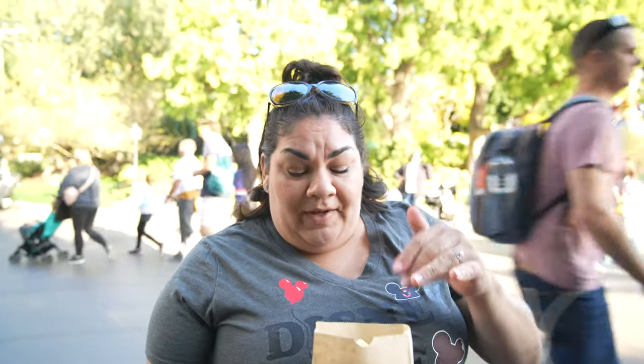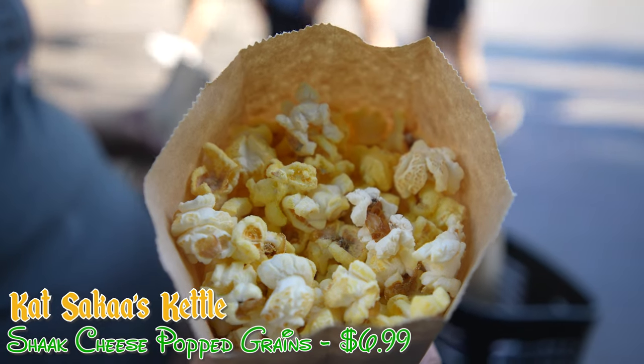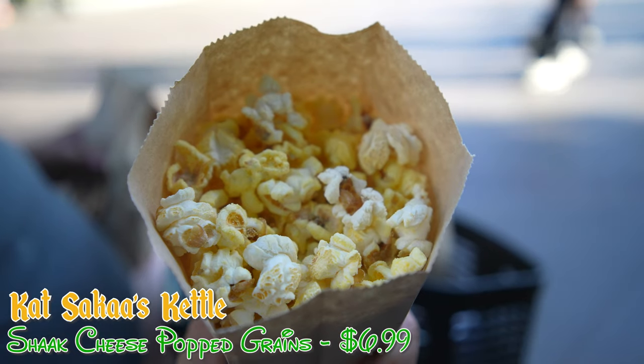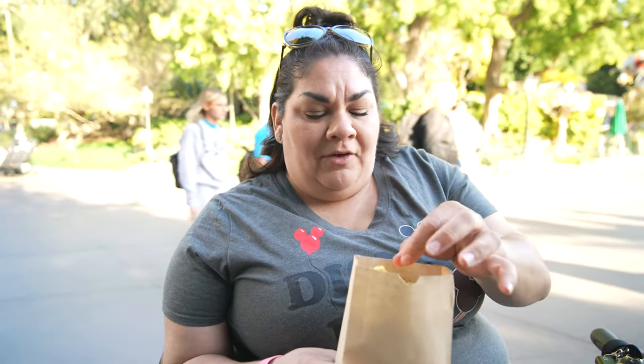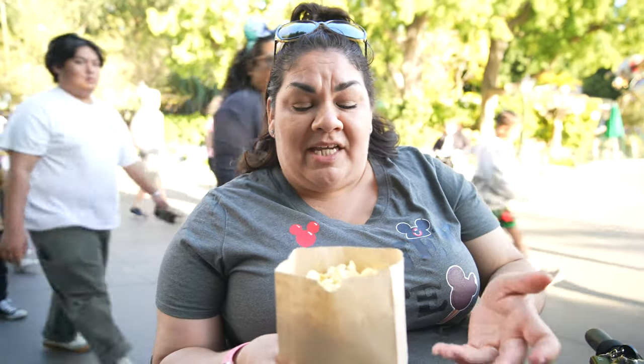All right, guys. So now I am going to try the white cheddar popcorn from Batuu. I believe it's called cheese popped on the menu. It's not on the mobile app. There's not a mobile ordering app, but on the app, it's not on the list at all. So I was a little thrown off. I don't want to say I didn't like the white cheddar over in DCA. It was just really powdery. Too powdery. Yeah, and this one, it's popped and then they mix it all inside the popcorn machine.